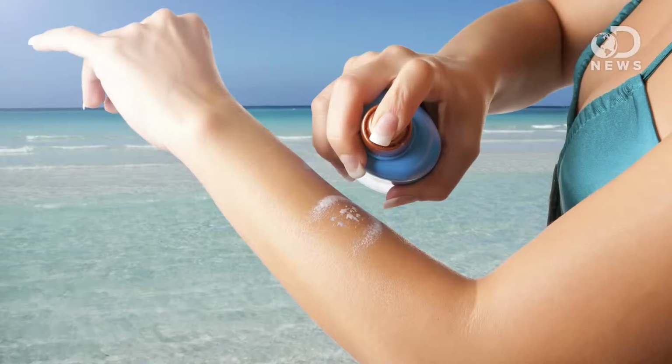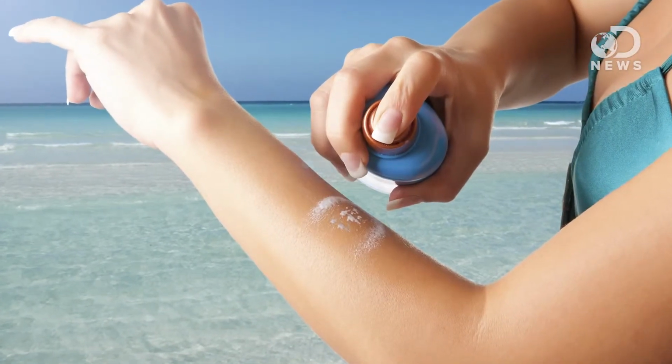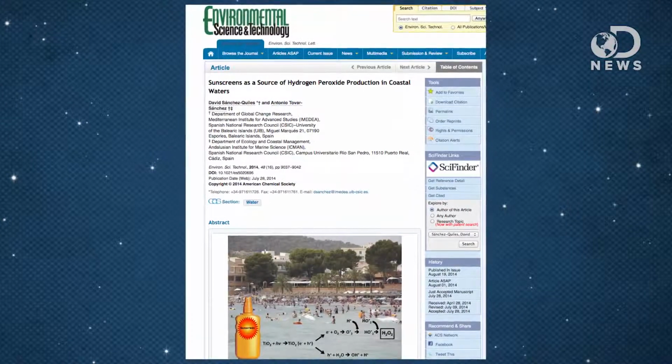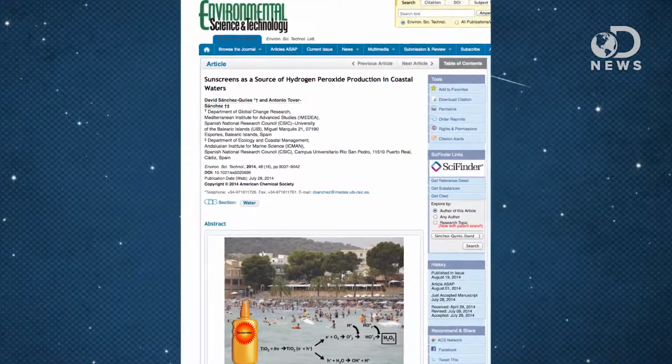according to the CDC. Obviously, you can use sunscreen, which contains organic and inorganic chemicals, to block the UV rays that cause cancers. Some of the molecules absorb the rays and release the energy as heat. However, a new study from the American Chemical Society found an overabundance of sunscreen in the oceans frequented by beachgoers.